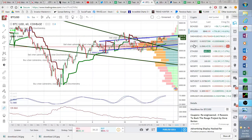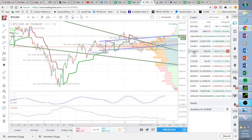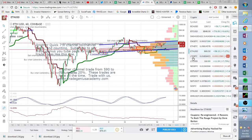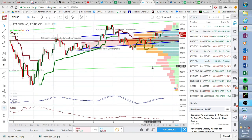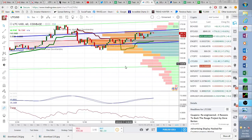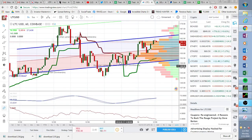Like I talked about this morning, we had buy signals on Ethereum on Sunday, which worked out well. Buy signals on Litecoin, it's working out well. I'm trading it right now, so I have a sell limit at 171 for my trade position, but we're still in the buy on it, so I'm just being patient. It hit the channel here too.